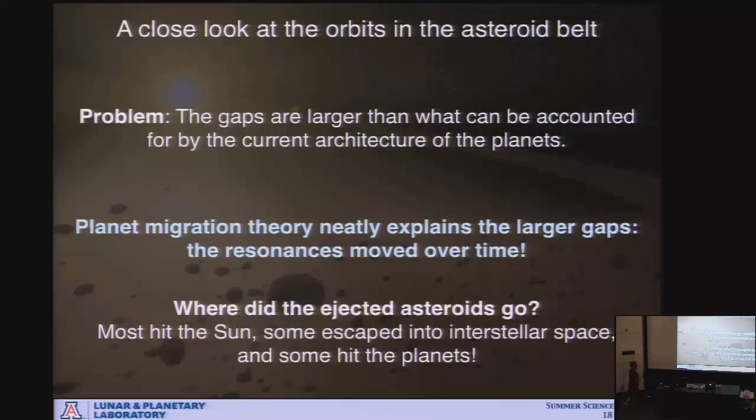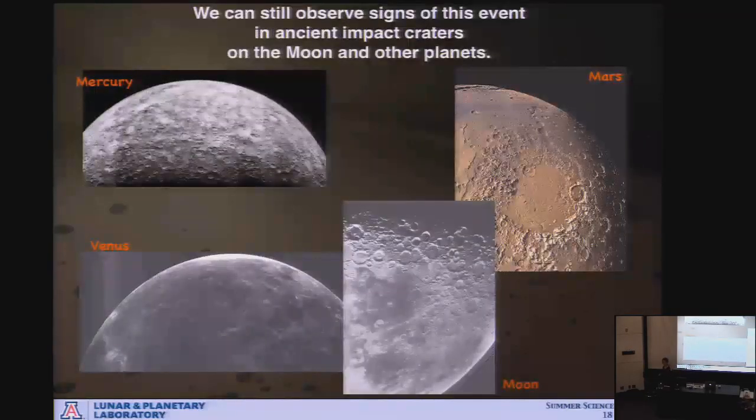And some of them do hit the planets. We see scars of those. We can observe the signs of this, all the asteroids that were removed during this migration of the planets. We see scars of these on the rocky planets, on Mercury. There's Mars, and this is the moon. On the rocky planets that have preserved their surfaces from billions of years ago, these craters were made, we think, by these asteroids that were removed from the Kirkwood gaps as the planets migrated. And there are some subtle signatures of that. The sizes of the craters that we see, the ancient craters on the moon and Mars and on Mercury, the very ancient craters have a different size distribution than the younger craters.